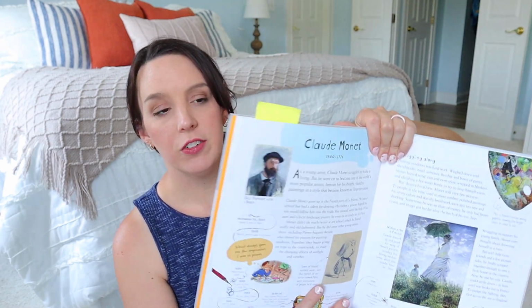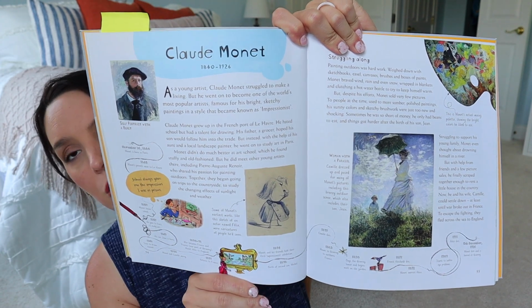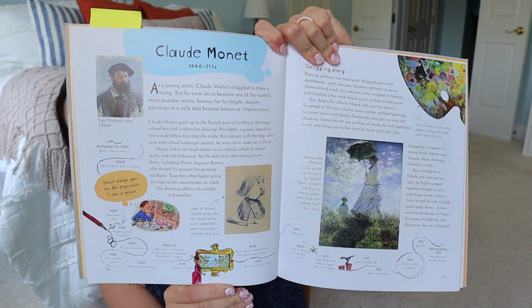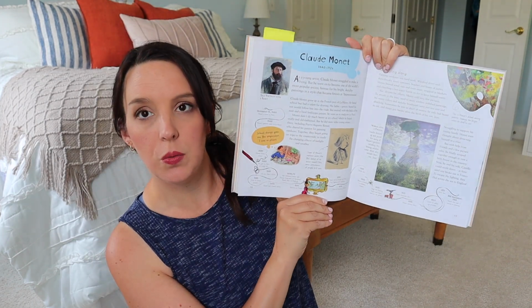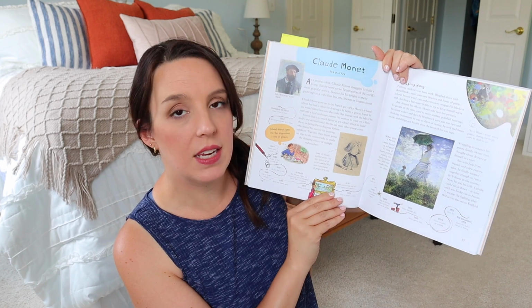Here, my favorite, Monet. It just gives you really good information about him, who he was, the time period that he is working in, some of his most famous works. It just gives you a really nice overview of the artist.